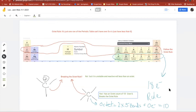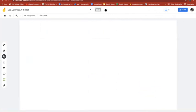A couple more that we see a lot. Yeah, the second row of the periodic table. Sajin's asking, is this the expanded octet? Yes, that's another term that you use to talk about that. Okay, 2 more quick ones.